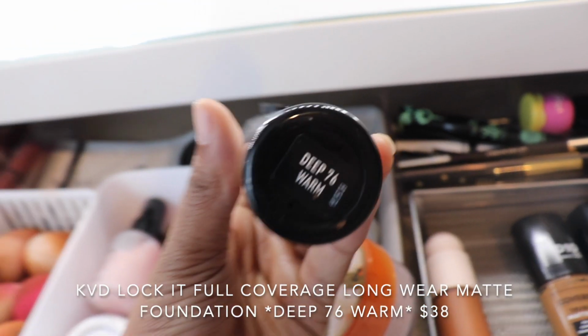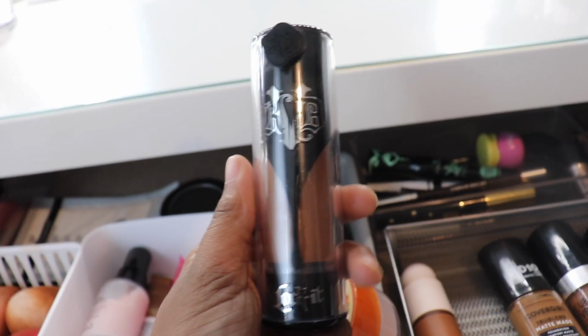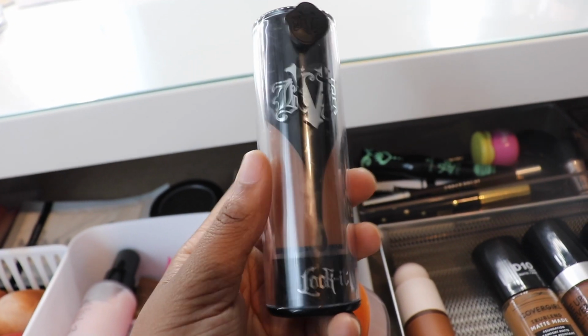Next we can do foundation. This one is the KVD LOCKUP Full Coverage Foundation in the color Deep 76 Warm. Honestly, I feel like when I tried this, it didn't get a fair chance because the powder that I used with it was so dark that the video was just awful.